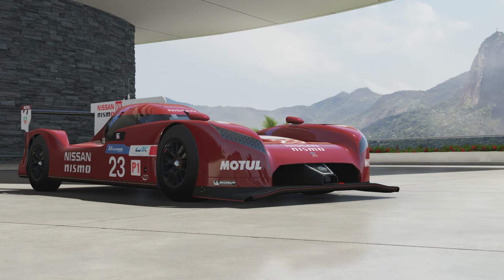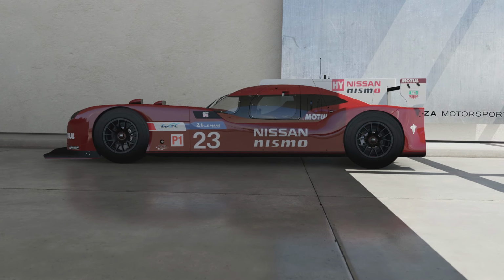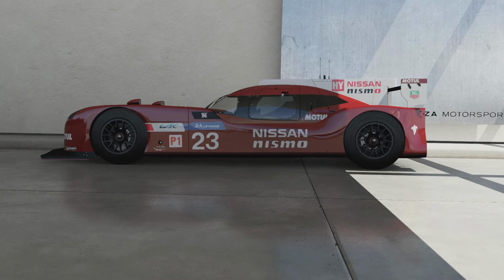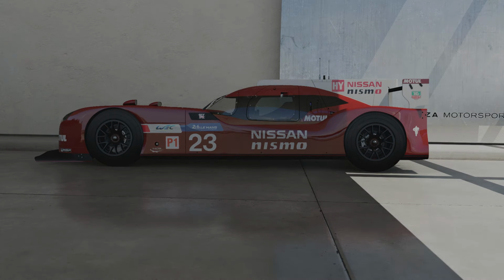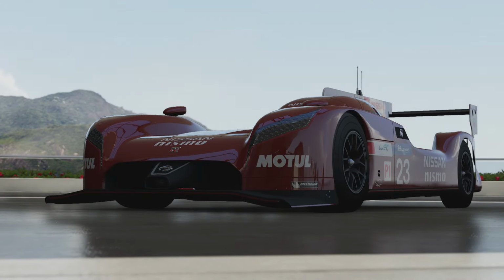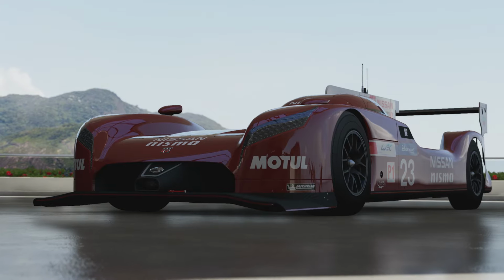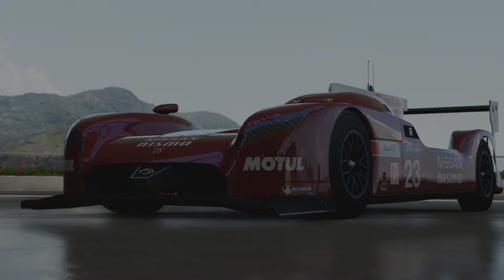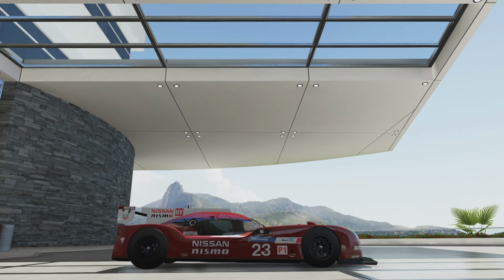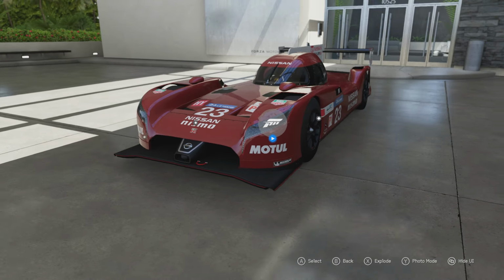Welcome everybody to Forza Motorsport 6, and today we're taking a look at the 2015 Nissan number 23 GTR LM Nismo. Now this was released alongside the car pack in the content update for the game, with all sorts of updates and improvements and fixes. And that's not the only reason I'm reviewing it though. I'm reviewing it because it's quite an interesting racing car. It's a prototype from Nissan, and it's for like the Le Mans, because that's what LM stands for. So yeah, let's take a look at it.